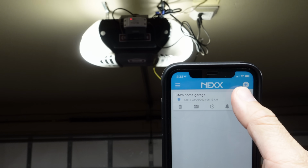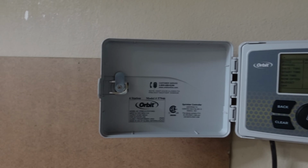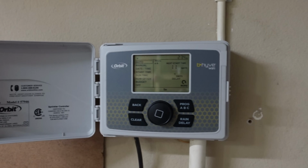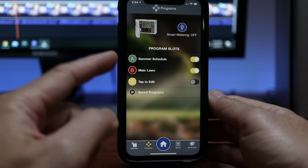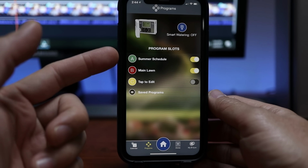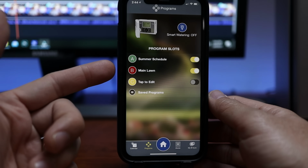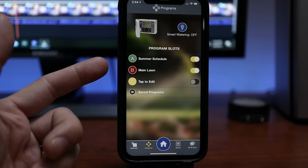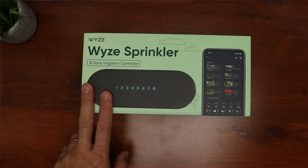As to my garage, I still use the Nexx Garage Smart Door Opener. No issues. Also, I still have my Orbit Hyve Smart Sprinkler, which is okay. But I don't use the smart watering feature just because it just turns on at any time and any day. Which I'm not fond of because we do have water restrictions, especially during summer. So I ended up doing a customized schedule, which works okay. But I'll be checking and testing out the Wyze Sprinkler pretty soon and see if it will replace my Orbit.